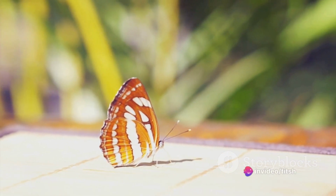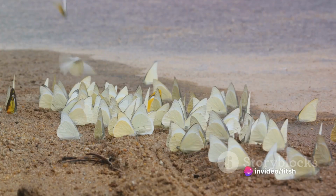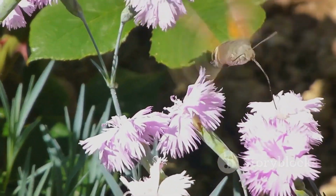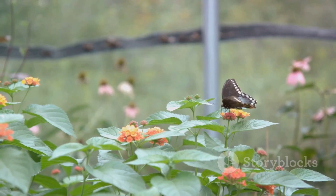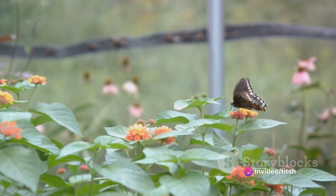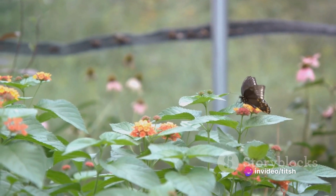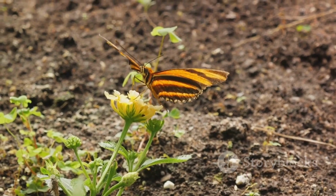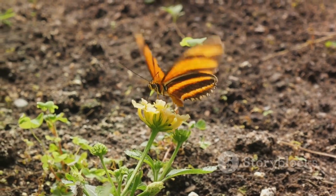The butterfly doesn't just lay one or two eggs, oh no, she lays hundreds, even thousands of them. This might seem excessive, but remember, in the wild, survival is not guaranteed. The more eggs laid, the higher the chance that at least a few will survive. This tiny world within an egg is a bustling hub of activity. Over a span of about 1 to 2 weeks, a miraculous transformation takes place.